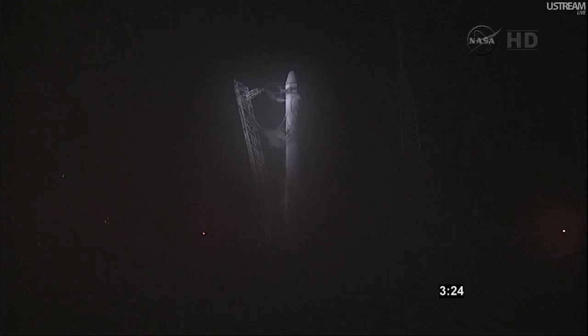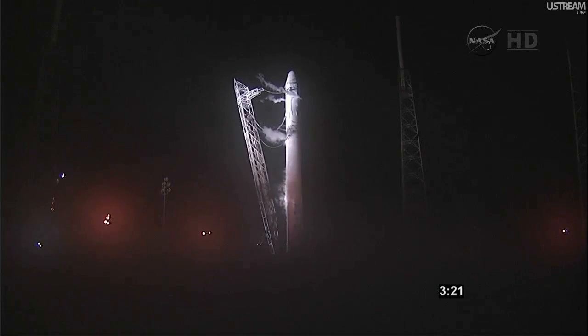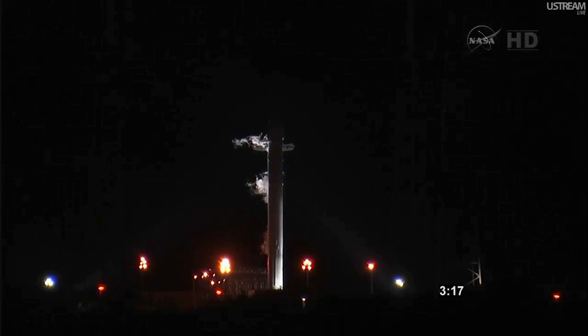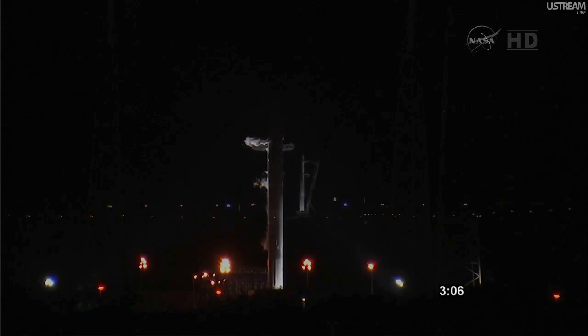FTS on internal power. S2 TVC motion complete. We're about to terminate LOX topping. Pre-valves are coming closed. T-minus 3 minutes. LOX load is ending nominally. FTS, verify FTS is armed. FTS is armed.